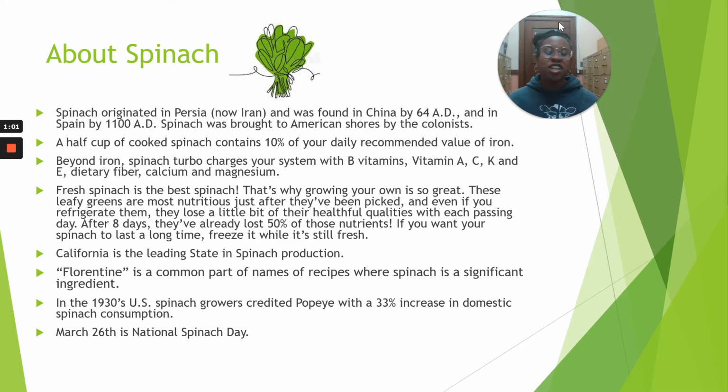Fresh spinach is the best spinach. That's why growing your own is so great. These leafy greens are the most nutritious just after they have been picked. And even if you refrigerate them, they lose a little bit of those healthful qualities with each passing day. So after about 8 days, they've already lost about 50% of those nutrients. If you want your spinach to last a long time, freeze it while it is still fresh.